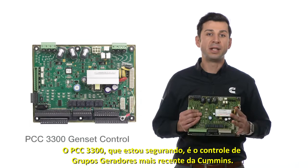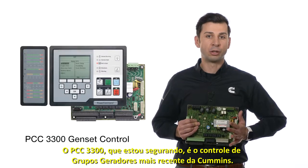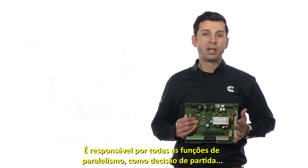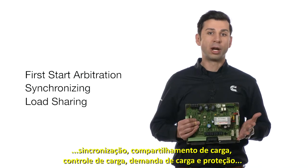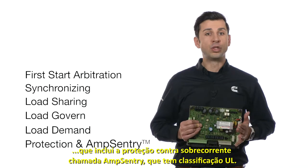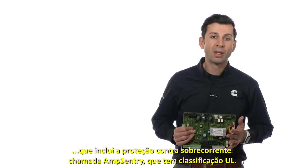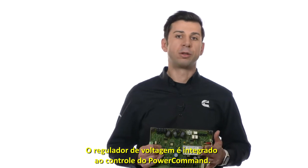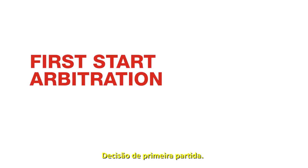The PCC 3300 I'm holding in my hands is Cummins' latest generator set control, and it's responsible for all the paralleling functions, such as first-start arbitration, synchronizing, load sharing, load govern, load demand, and protection, which includes a UL-listed overcurrent function called Amp Sentry. Also, the voltage regulator is integrated into the PowerCommand control. So let us discuss these functional blocks one by one.